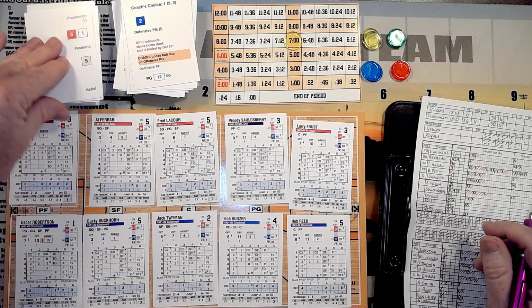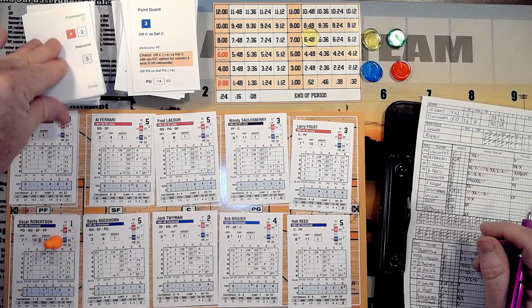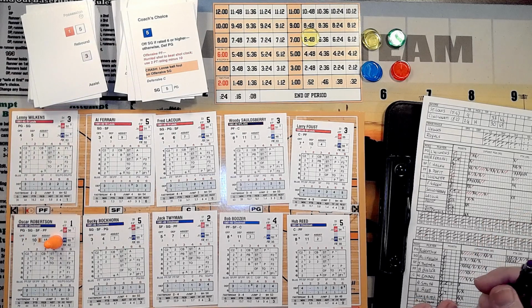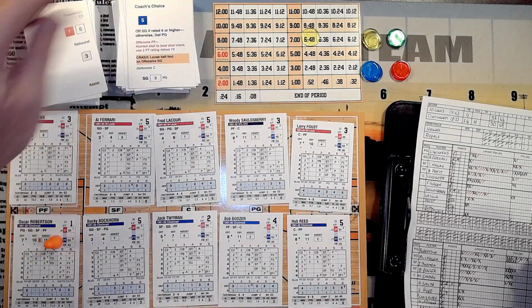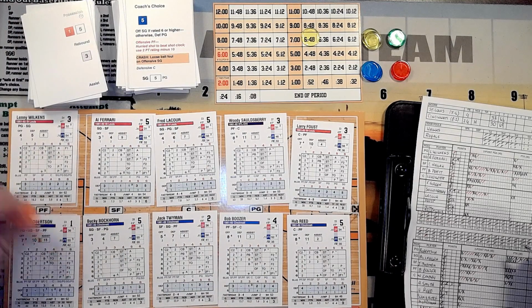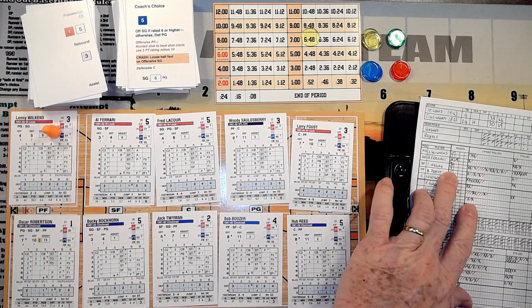So Cincinnati gets the ball back. Goes to the point guard, Oscar Robertson. He gets a 1-5 defensive check. As a 3, we got a 5, so that's going to be good defense by Wilkins, and Robertson will miss. The rebound is the offensive shooting guard if he's a 6, and Bockhorn's only a 3, otherwise defensive point guard. So Lenny Wilkins gets the rebound, his third of the game.